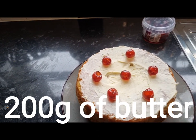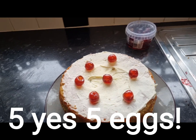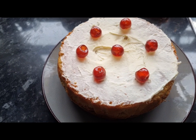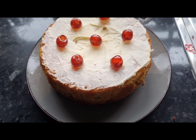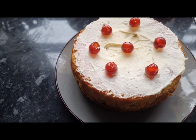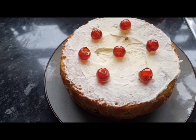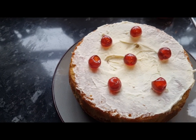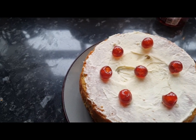So can you just get me that piece of paper? Thank you. So just to run through, we have used 220 grams of caster sugar, 200 grams of butter, 5 eggs, 200 grams of self-raising flour, 1 teaspoon of baking powder and 2 tablespoons of milk. To decorate, we've had the black cherry jam, Betty Crocker's vanilla buttercream icing, and we've added a bit of vanilla extract into the mix as well, and an extra egg. Also the glacier cherries to decorate.